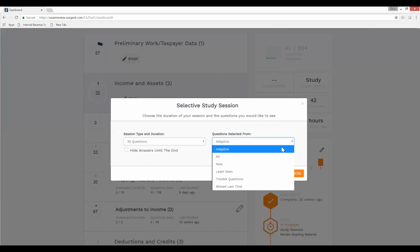But I can also say, you know what, I just want to see all the questions in there. Give me 50 questions, pulling from the entire database, or 25 questions from the entire database with no conditions. Or I could say, you know what, I only want to see new questions, questions I've never seen before, or I can even see questions seen the least number of times. So questions I've never seen will be given first, and then questions seen only once next, etc.